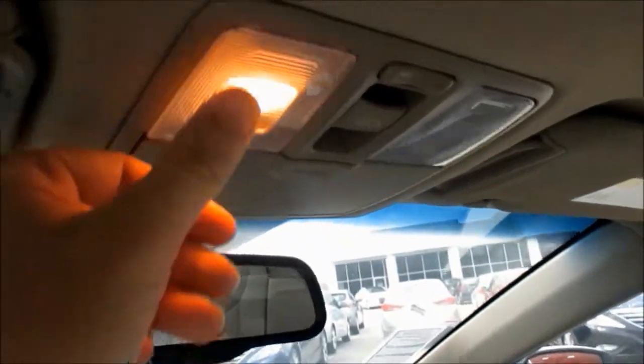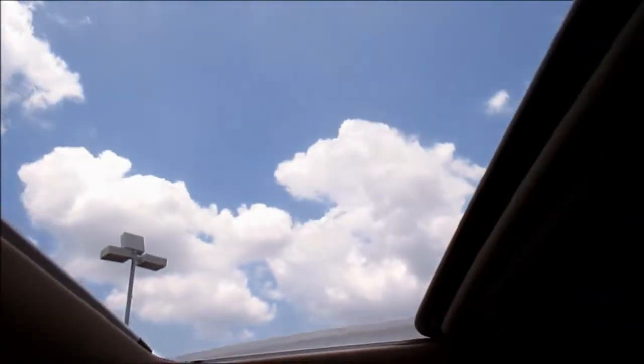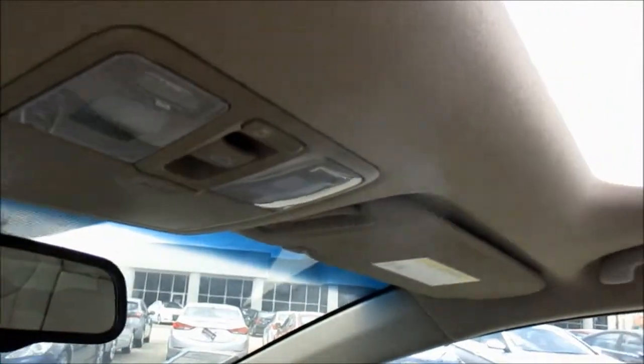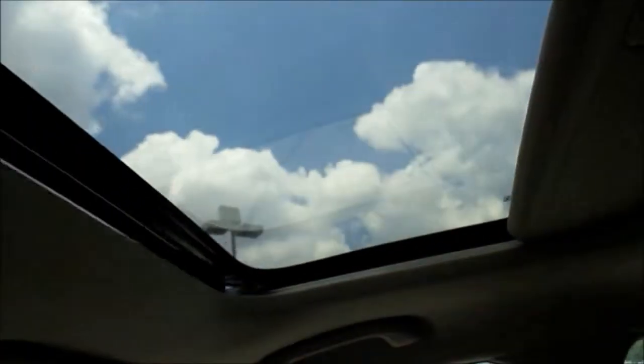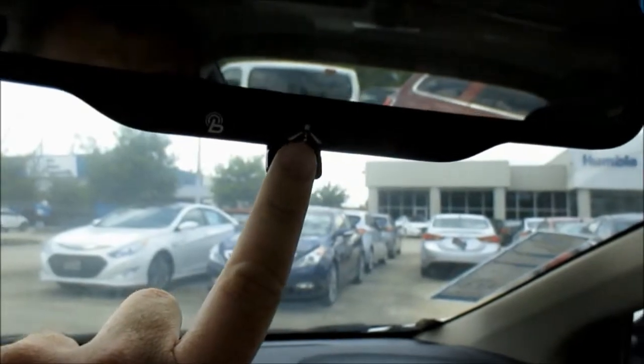Up top, as you can see, sunglasses holder, internal reading lights, and one-touch automatic sunroof in both directions, with a small manual sunshade, just like that. And up here on the mirror you have your SOS button, map and directions, and also a Hyundai Blue Link button.